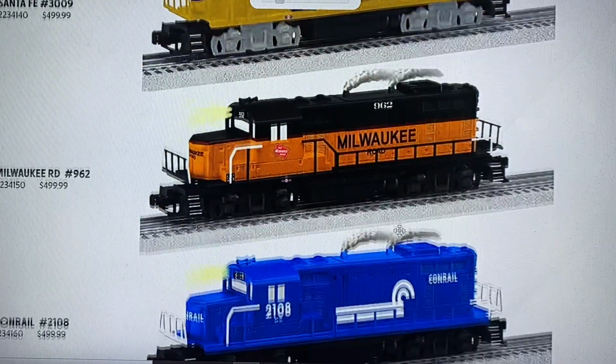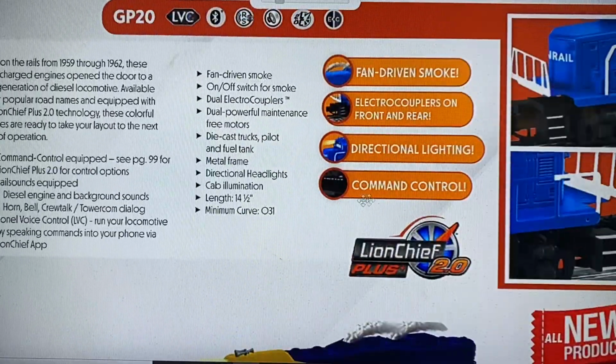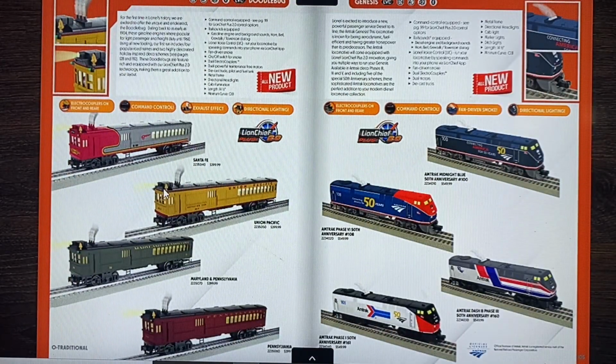Santa Fe, Milwaukee Road. These are pretty nice, GP20s. The Lion Chief diesels are not bad. I know a lot of people overlook them, but they're pretty slick. They run well. Oh, here we go.